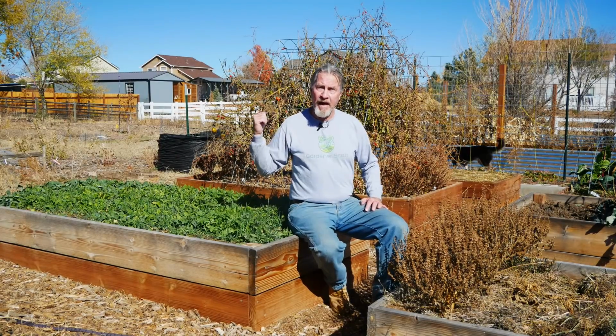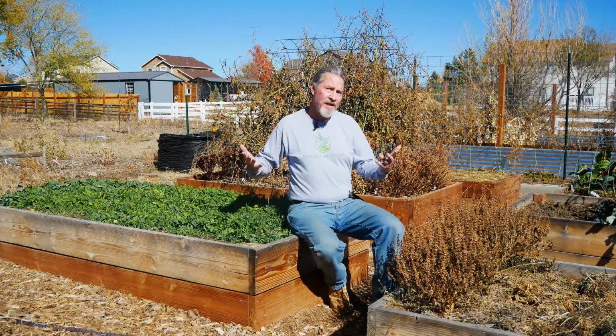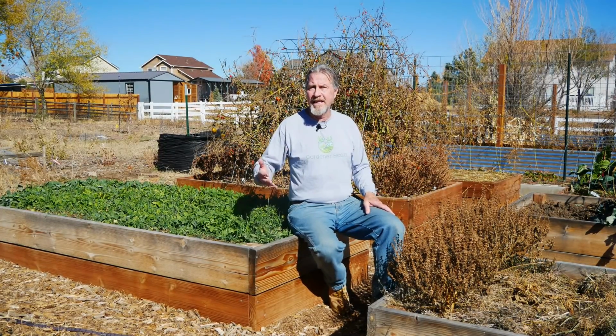And then once the bed is cleaned up and those plants are gone, well, I can amend and mulch. And it's a process like that. You don't have to do everything all at once. You can do it in series, but there are definitely things on the checklist that need to be accomplished.